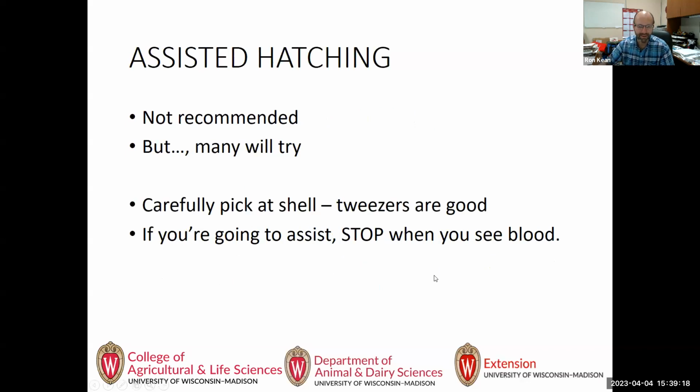Now, the other thing about hatching, and you'll find this everywhere, we don't recommend assisting the hatching. That being said, I know a lot of people will try. You've got a chick, it tips through, it's cheeping, you want to help it out. And so that's fine, you can try. A couple things I would suggest, be careful, pick gently at the shell with tweezers and just take little pieces off. If you're going to do this, if you see blood, if you see the chick is bleeding, I would put it back in the incubator and wait a couple hours before I would move farther.